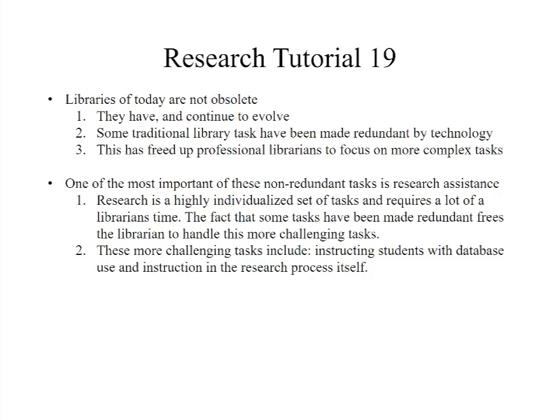It is true that some technologies have made many things that libraries used to do redundant. However, libraries have been evolving along with education throughout the ages. The constant has always been the role of information professional. As information professionals, librarians specialize in how to obtain, store, retrieve, and report information, a role that is very much with us today. This means that the library should be the place where you start your research.